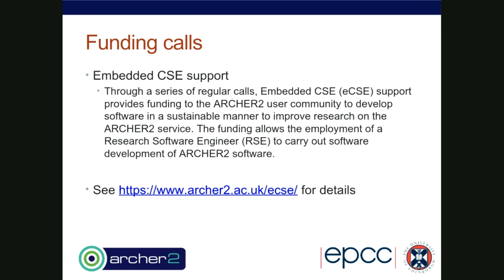And this isn't relevant. Well, it is actually. If you're a UK user, you can apply for funding on Archer 2, which isn't there to fund CPU time or scientific research. It's there to fund software development. It's called the ECSE program, and this is there to allow researchers based in the UK, it's a UK funded service, although we have users obviously from all over the world, to employ somebody or get a postdoc or a researcher to work on a piece of software for an extended period, 6 months, a year or so, to make it more powerful, more functional, more performant on a platform like Archer 2. That's the ECSE call, and there's regular announcements of that.